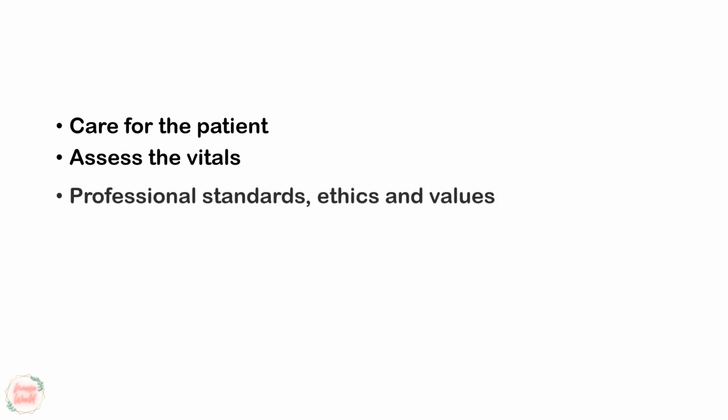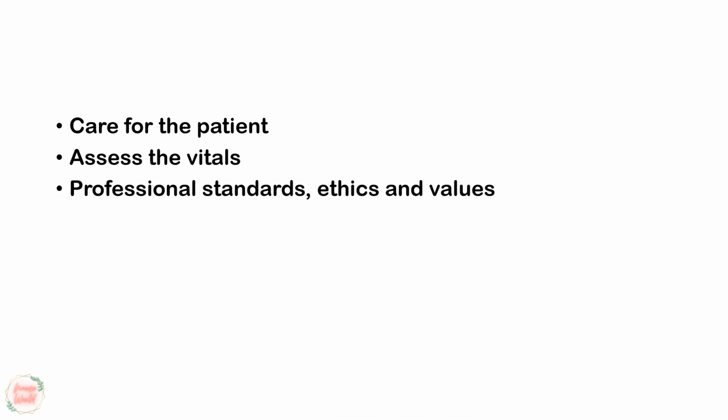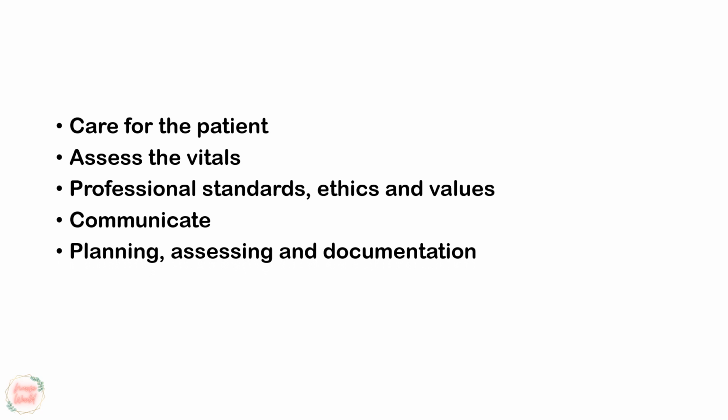The nurse should know the basic information about his or her profession. The nurse should know about how to care for the patient, how to assess the vital signs, and she should know few things about her professional standards, ethics, and values. And she should know how to communicate with patient's family members, and different healthcare providers like doctors and her colleagues and nutritionists and etc. who all are working to provide care for the patient.